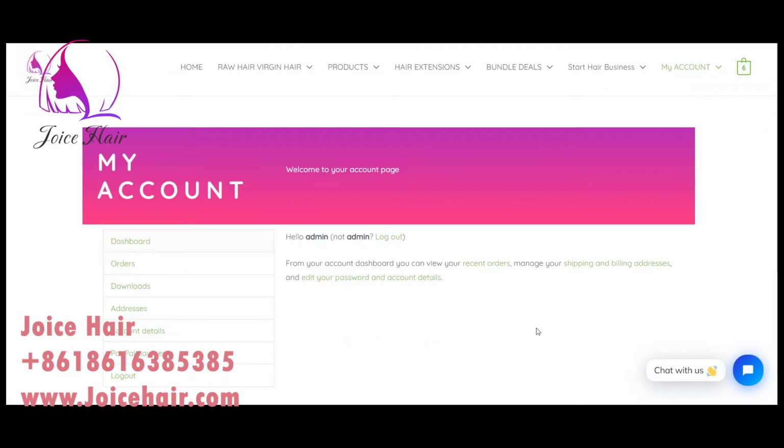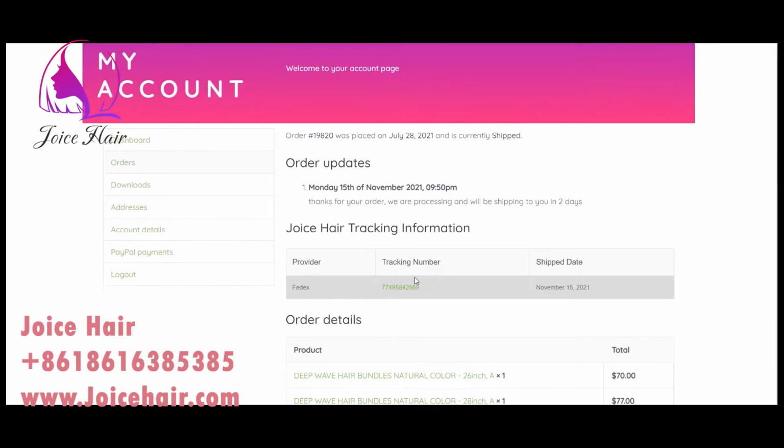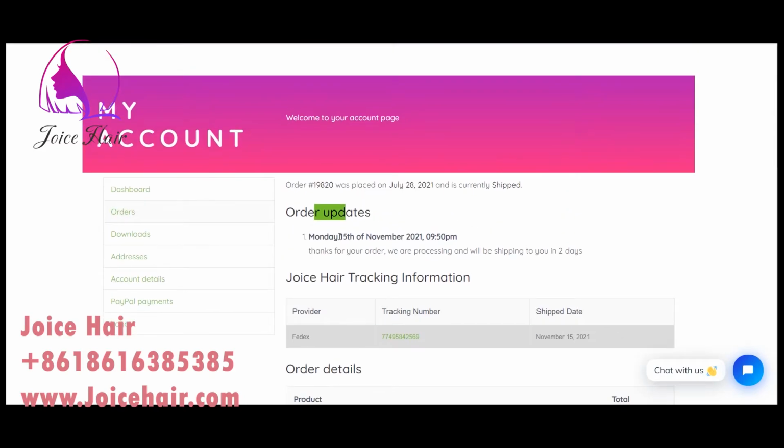Now let's go into my account and see what you are able to see once you log in after you register on our website. Here you can see your orders, and when you place your order you will be able to see all the orders that you have done. And this is a test account. For example, you have two orders, and you click view, and you can see the update that we're giving to you.